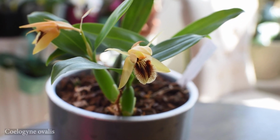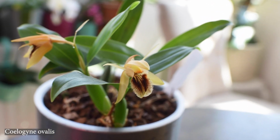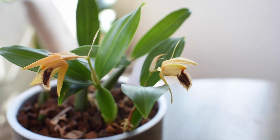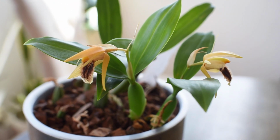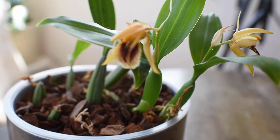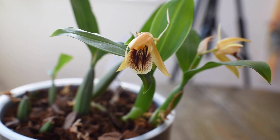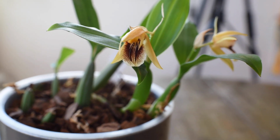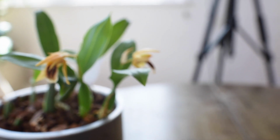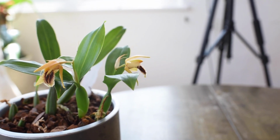Next, something different for you. This one is my Coelogyne ovalis. Oh, I'm sorry, I'm going to pronounce it as I would in my mother tongue, so I'm going to say ovalis, but you have the name here. This one, I bought from the Wilton project, Wilton School. If you live in the UK, you probably know them. It's a project that teaches students about orchids and propagation and conservation.